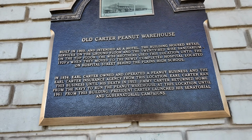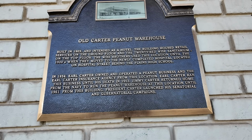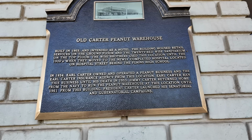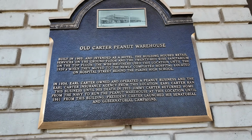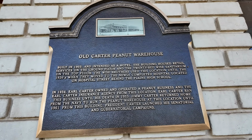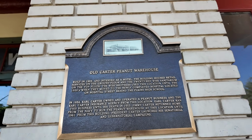In 1934, Earl Carter owned and operated a peanut business and the Earl Carter Insurance Agency from this location. Earl Carter ran the business until his death in 1953. Jimmy Carter returned home from the Navy to run the peanut warehouse at this location until 1961. President Carter launched his senatorial and gubernatorial campaigns from this building.